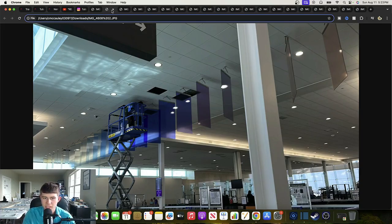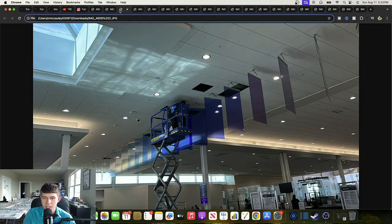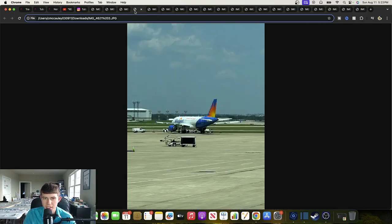Some of these are a little fuzzy, so tough times. But as you can see, they were just getting it done here as I was coming in on this day. I believe this was like July 10th. And then they did the installation, I think on July 11th, maybe or so, maybe the same day, somewhere around there. But as you can tell, they were getting the final details put up there.